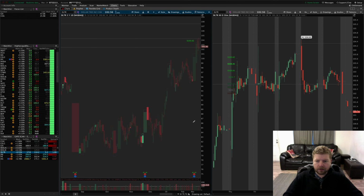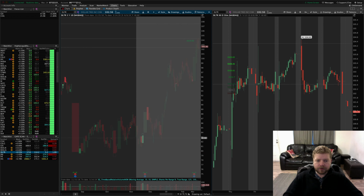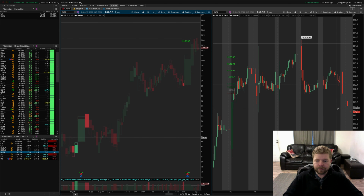Let's see here, Dollar Tree gapping down. Let me zoom in a little bit better here. So we're gapping pretty far down here, it looks like. Oh no, there we go. Okay, I had to free up my mouse there.